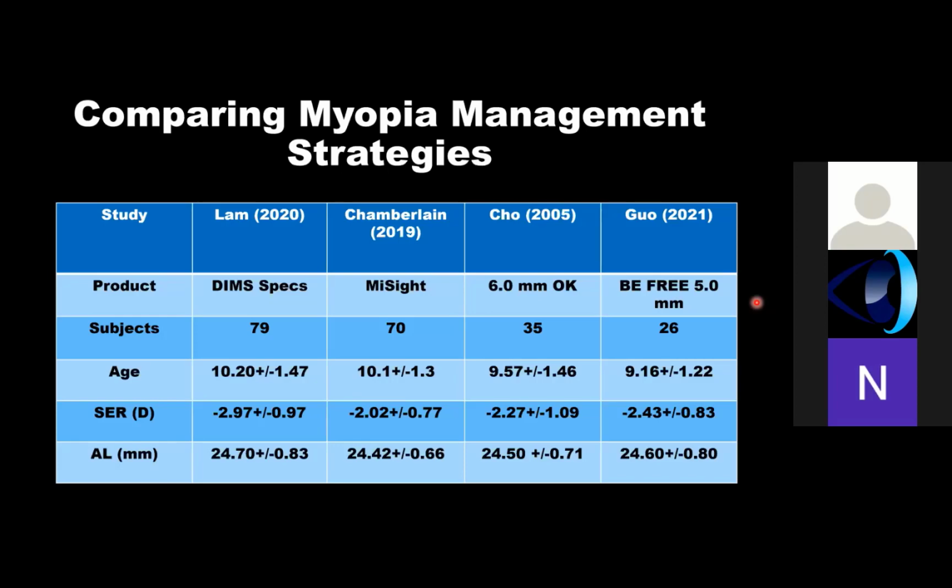And I want to touch on this subject again, because I just think it's so important, is that the Be Free does obviously have that asphericity in the base curve, which does allow us to maintain that tear layer depth, and actually results in that kind of neat, smaller treatment zone in the 5.0 than you might get with another 5.0 optic zone that doesn't have that asphericity.